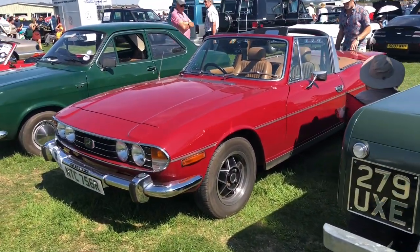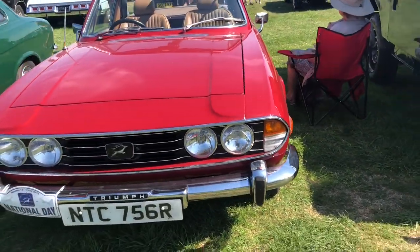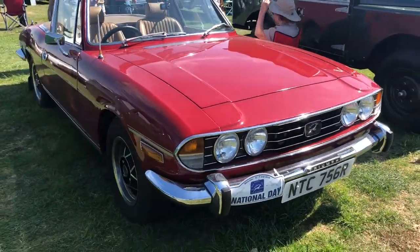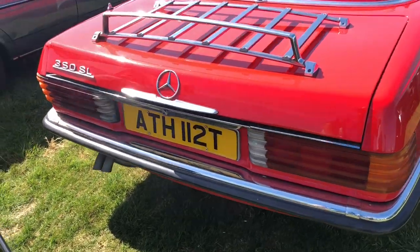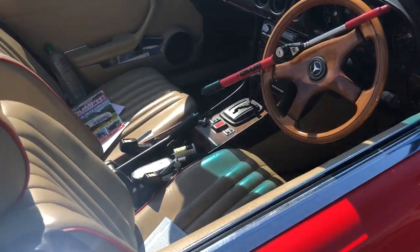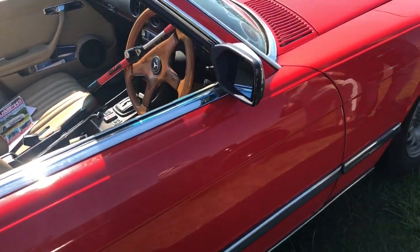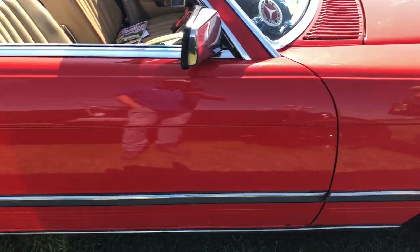Nice MG. Yeah, thank you. We've got the soft top. We've got the hard top. Thought that was enough. Very nice 350 SL Mercedes here. Possibly a modern day Stag, would you say? Beautiful colour, lovely.